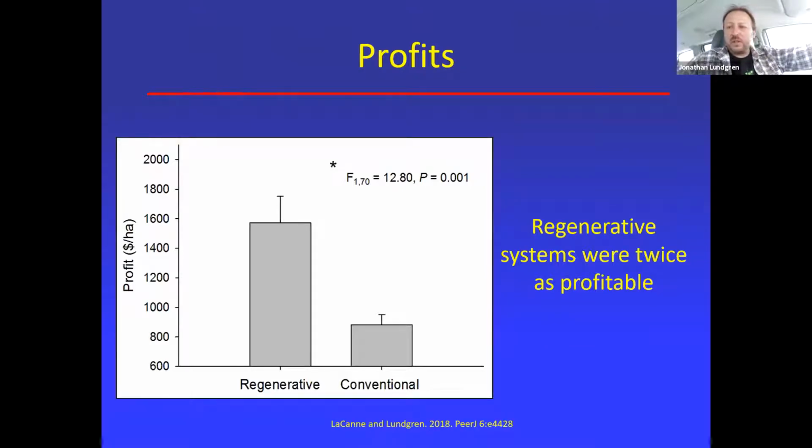Yields were equivalent or a little lower in the regenerative farms, but profits were twice as high. Why was that? Because farmers in our area are so focused on yields that they'll spend any quantity of money in order to attain them. And so they were losing money as a result of chasing higher yields. By reducing or eliminating fertilizer use, by reducing their seed cost, and by marketing their products, they ended up having twice as high a profit in the regenerative fields.